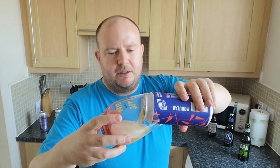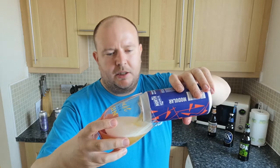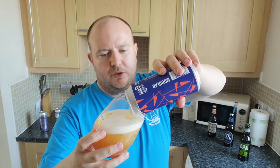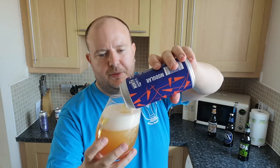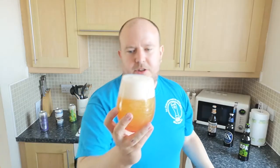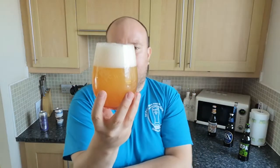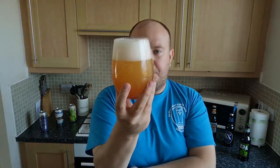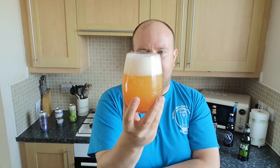Right, into the glass. It looks cloudy and hazy. I'd expect nothing more from North, to be honest, because I think the majority of the stuff I've had from them do follow that to a T. Again, if you are a newcomer or you just want to check out some different beers, don't be afraid by how cloudy and hazy that is. It's meant to be like that.